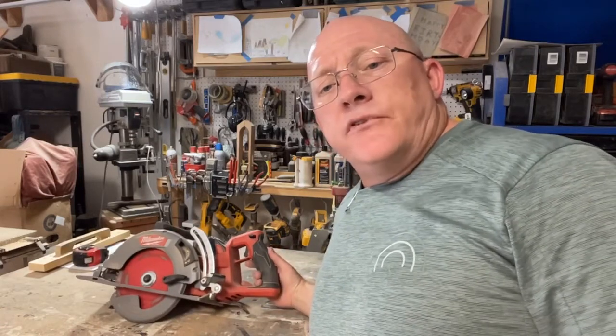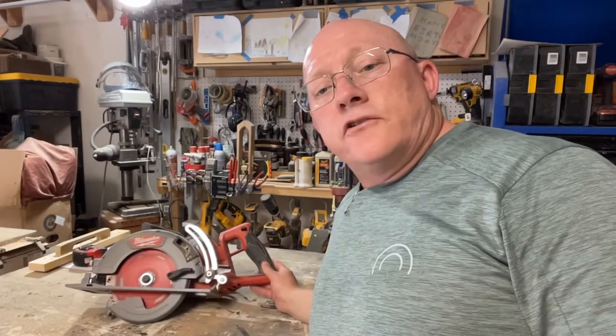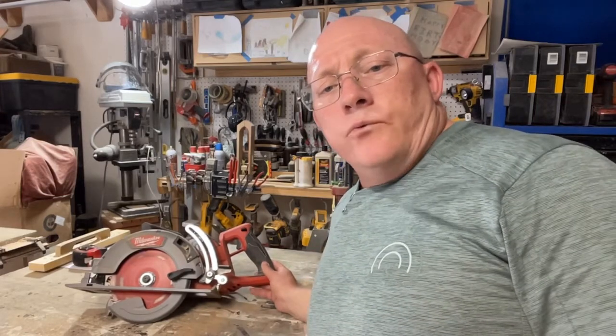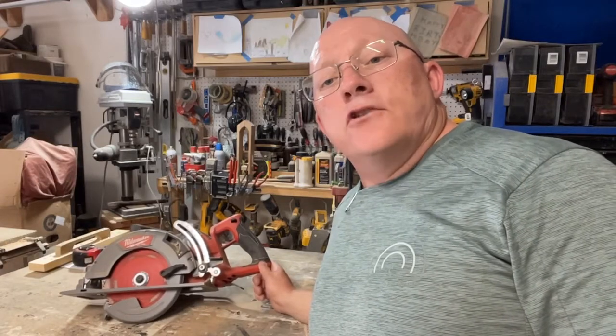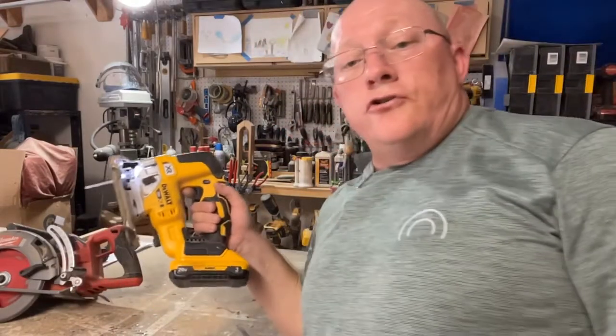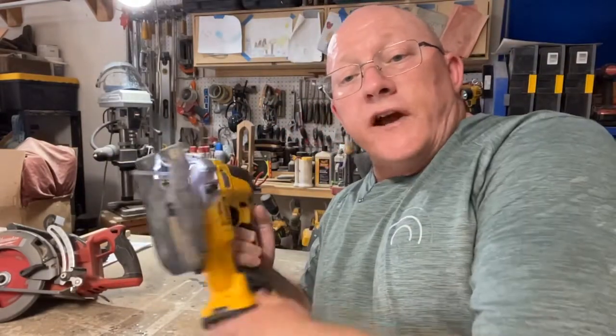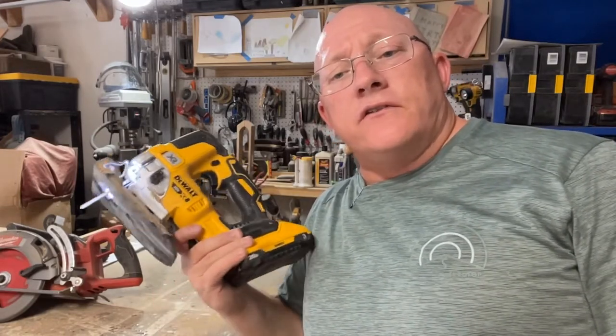Now, many people would say there's no room in finer carpentry for a circular saw, and I disagree. With practice and a good blade, these things can get you really far, particularly when you're working with large sheet goods. Another go-to saw I use is just a regular jigsaw. Now, I don't use this every day, but this definitely comes in handy in a lot of parts of the project.